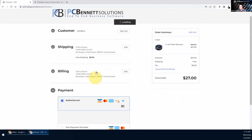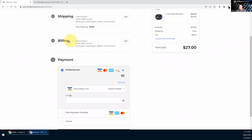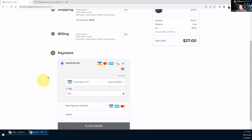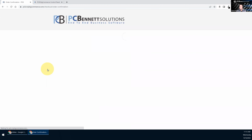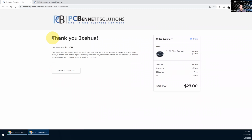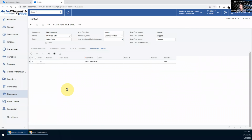Let's go ahead and continue. I'll move on to the billing information, matches my shipping address. I've got my test credit card saved in my account here, and I can input my verification number. Everything looks good, and I'll go ahead and place the order. Great. BigCommerce thanks me for my order. Okay, so now we have an order in BigCommerce.